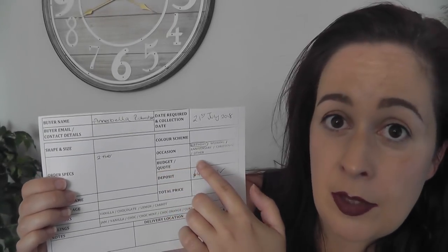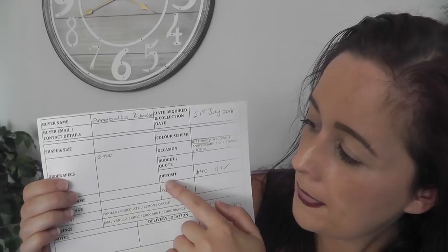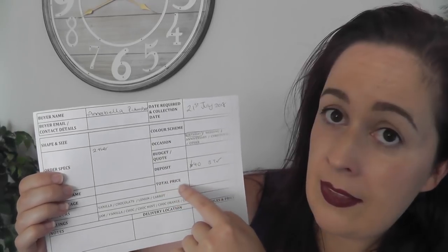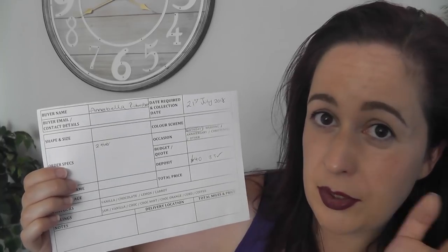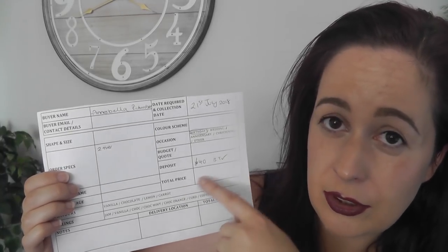Area for the colour scheme. The budget, whether they've got a budget or the quote that I've given them. The deposit that they've paid. And then the total price, which is the delivery and the cake. And this is what I use when I do all my tax stuff. I can literally just look at that number and I know how much that entire cake has cost.